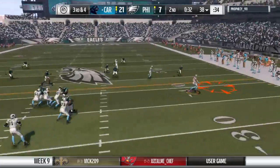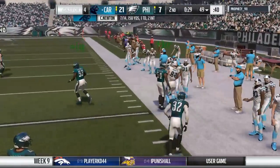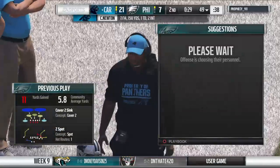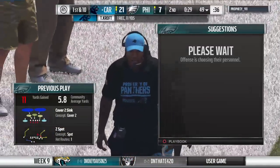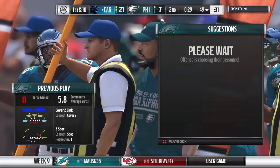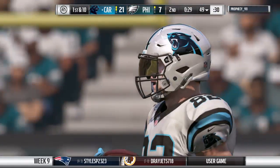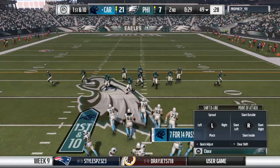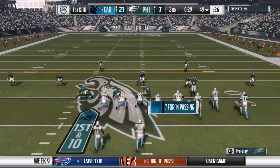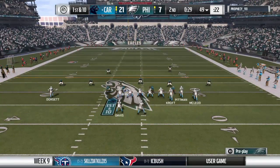A shotgun snap for Newton. Got a man, and he hits him in stride. A nice pickup there of 11 yards, and it'll move the sticks. And, Brandon, from our time in college football, where receivers weren't running the traditional NFL route tree, one thing they did learn: find open areas, find soft spots, and set up and catch the ball. And I think we just saw that there. Yeah, we saw that indeed, picking up the first.